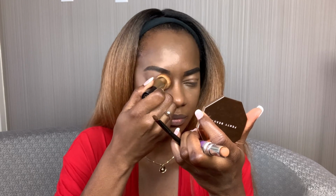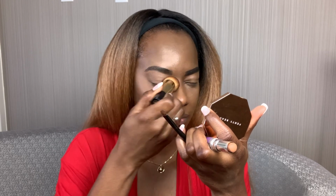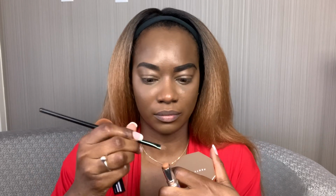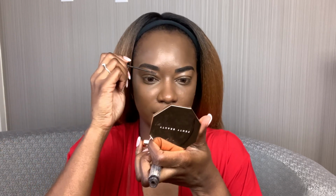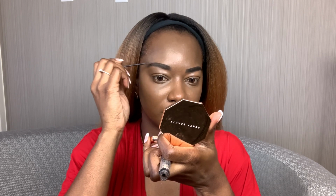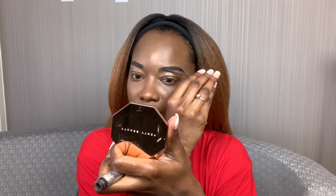So I'm just blending this out with the Chanel foundation brush, which came with the Chanel foundation that I had bought some time back that I did a review on. Now we're going into the Dior Brow Show in 002. This is a repurchase. This has a nice light brown tint to it. So I use this to brighten up my brows. And as you can see, it's lifted that black from being so intense on my brows and bringing in that nice subtle contrast.